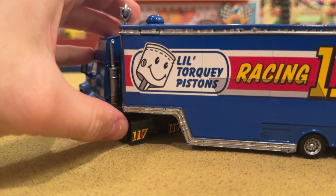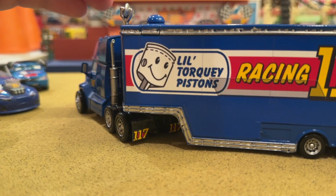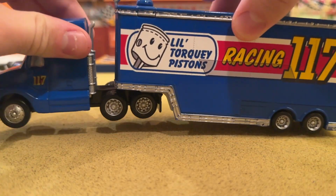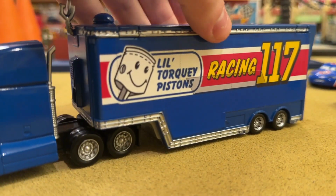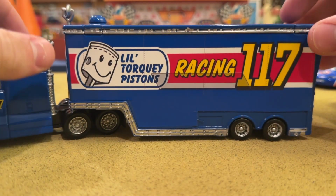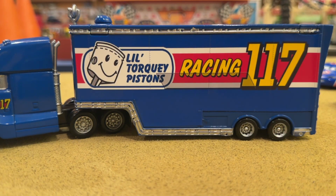You can see the 117s on the mud flaps, which again, not accurate because all semi cabs from Cars 1 actually have the logo yet again on the mud flaps. But again, like I said, the decals on the trailer are immaculate. I don't know how he did it, but it really does look like an actual Mattel release. Even Jim Scavenger's decals, I have to say, don't look this accurate. I mean, his are good, they hold up, but this just looks really good to me.